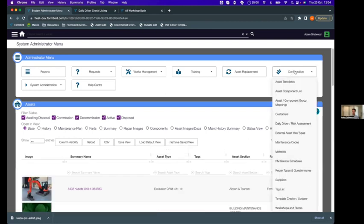And under the configuration menu, I've made my check. I need to now say what assets I want this check to show up under. Obviously a garbage truck might have different checks to a Corolla, for example. So we can actually do some level of customization here.